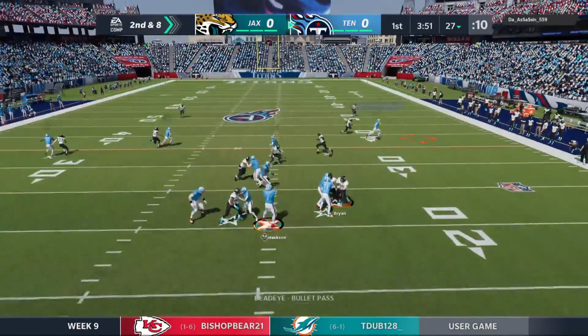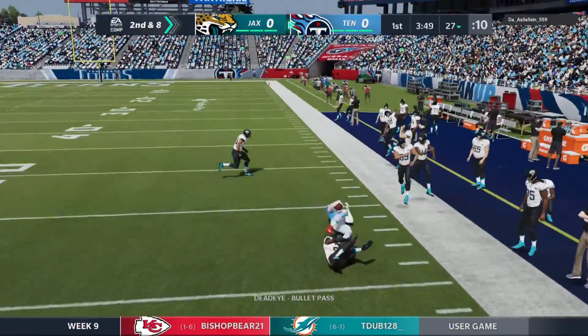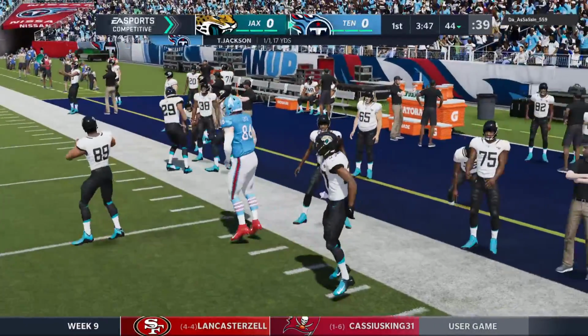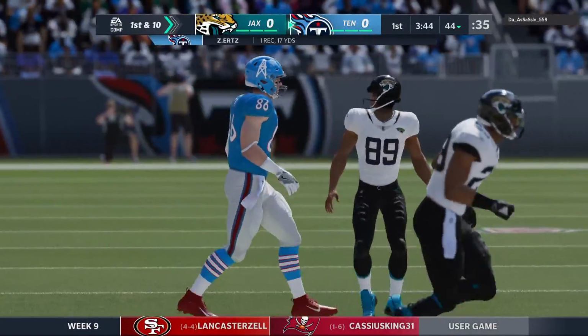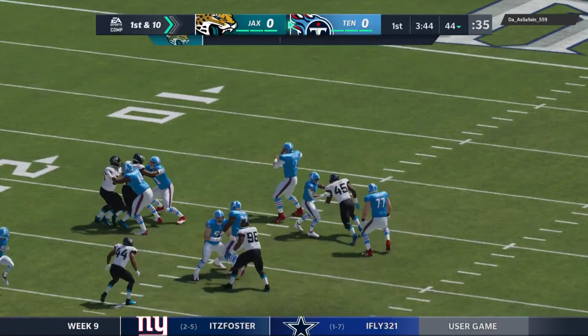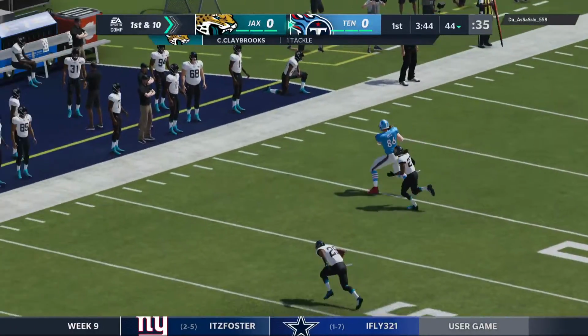They go play action now. Jackson. And complete to Zach Ertz. And they'll get it up just short of the 45 at the 44. It's a pickup of 17 and a first down. 10 at the 44-yard line.